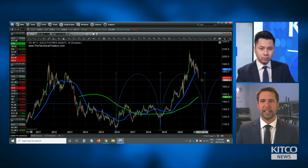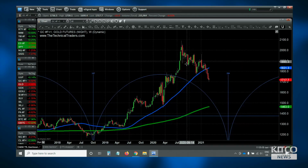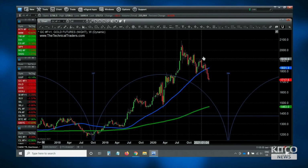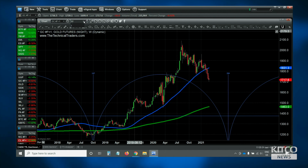Sure. So looking at the gold chart, it's made a really strong bull market move, a bull flag. It's pulling back. It's had a multi-wave correction. You could argue there's a 1, 2, 3, 4, 5 wave correction. We're picking up speed to the downside.